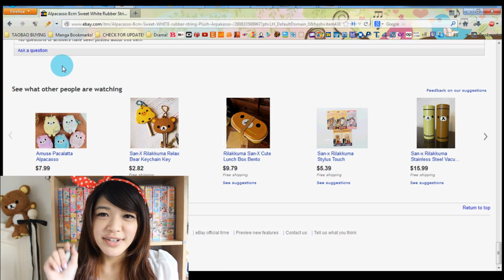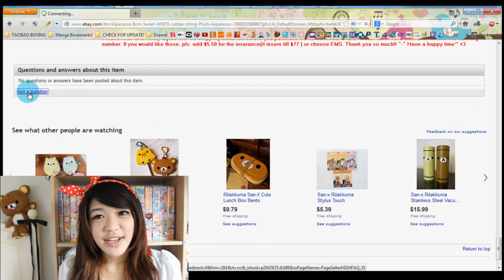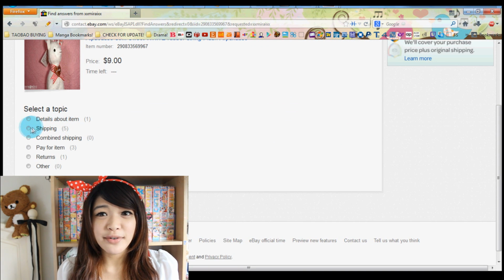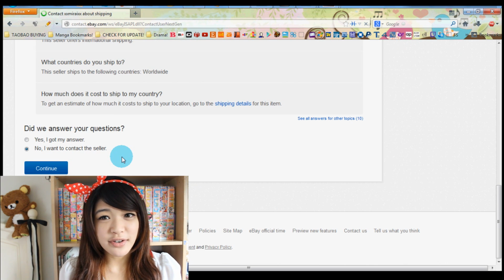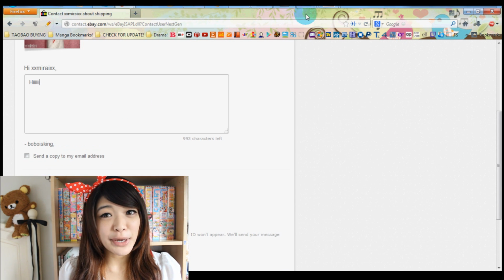If you don't see everything you need to know, or you need more information about the item, you can scroll down, click on ask a question, and pick one of the subcategories you needed about it, and if it's not answered there, then you could just continue to ask a question and that will help you. They'll email you back within 48 hours usually. You have to remember that they're in a different time zone and they're Chinese, but they do have really good English, just the grammar is off.